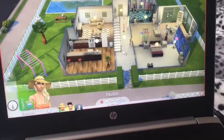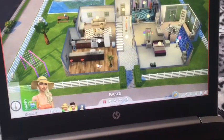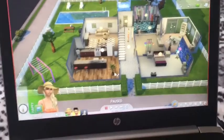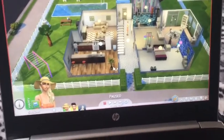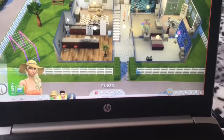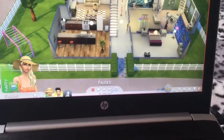And then this is a kitchen. It's got a house plant, because I think that they're just a really good way of decorating your rooms and making it not look so bare. And then it's just got the wooden floor and a grey tiled wall.